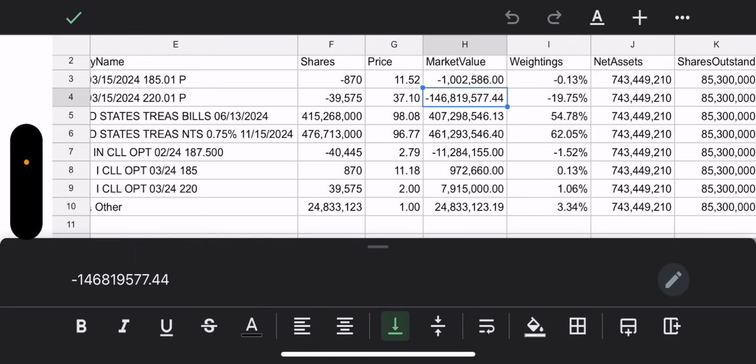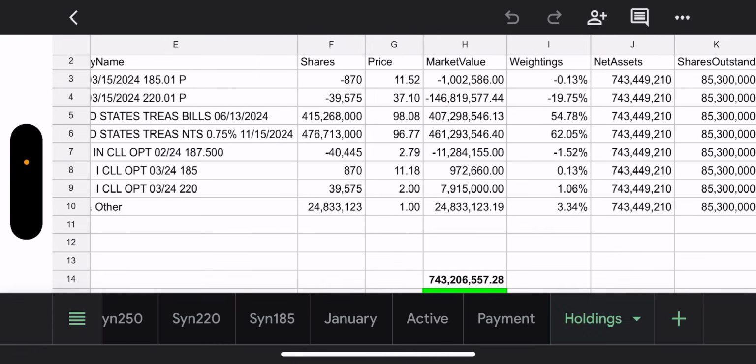And the top one, obviously, is a new put. It's a lot less to close. You could see the price per share, 11.52 versus 37.10. So you get the gist, because 185 is doing much better than the 220.